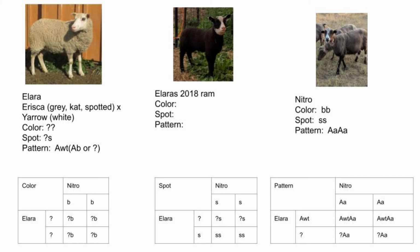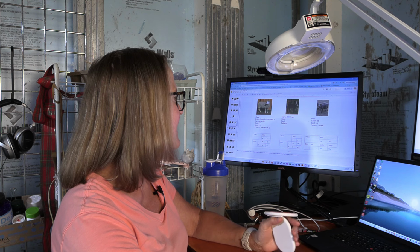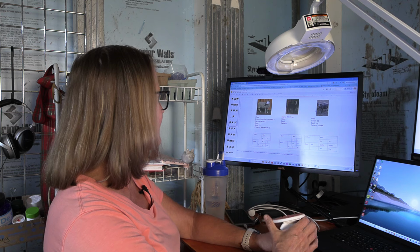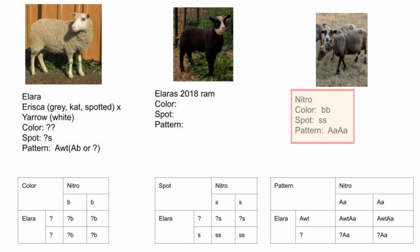So I mean, all 3 really interesting bits of information for us that we can use to characterize Ilara's genetics. So there's the ram. He left the farm. I don't think he's still alive. I think he's gone, but it doesn't really matter because he's going to tell us a lot of stuff about Ilara. Now, that ram is out of Nitro, and Nitro is super easy to characterize because he is brown, spotted, no pattern. So it's all the recessives. So it's easy to get a good full genotype on Nitro.